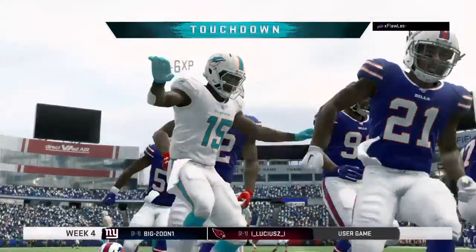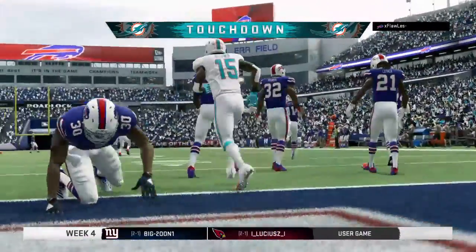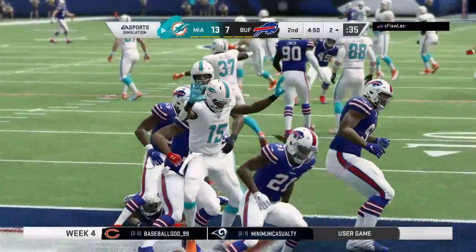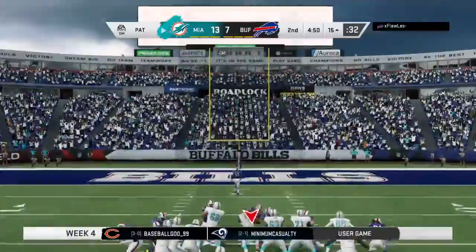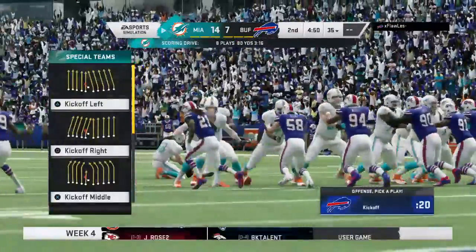And he'll take this into the end zone for a Dolphins touchdown. A big play there with his 2nd touchdown of the game and 5th on the year. And the Dolphins have taken the lead. Now for the point after. And he's got it. It's now a 14-7 ball game.